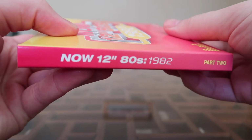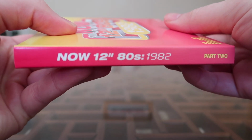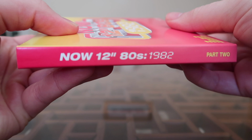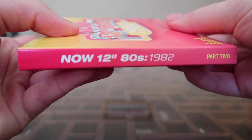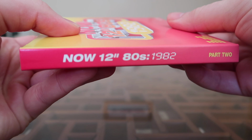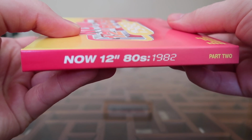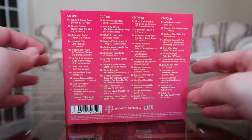Just looking at the spine, here is the spine for you, and as you can see it's very typical Now fare, except for the Part 2 towards the bottom there, which is in a nice yellow. I think that stands out nicely compared to the main text. I do like how the 1982 is still styled in that digital clock font though, as opposed to just going down to a regular font. But let's flip this on over and take a look at that all-important track list.